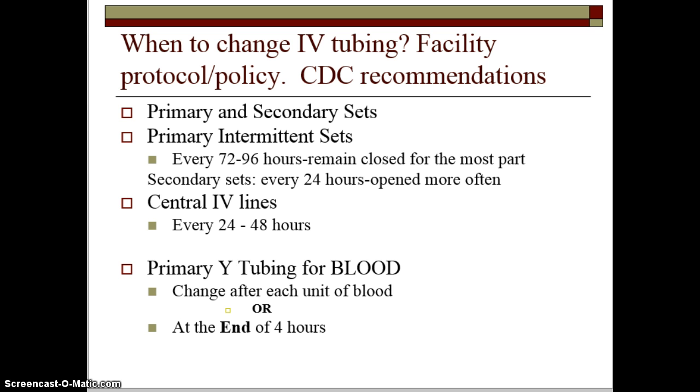Most hospitals, it's still the 3-day or 72 hours if it's a closed port. They feel that it doesn't have as high of risk for infection when that IV tubing is closed at all times except when you change the bag. The secondary sets we're changing every 24 hours because we hook and unhook them every time we give an antibiotic, and there's a higher risk for infection because we open that to air.